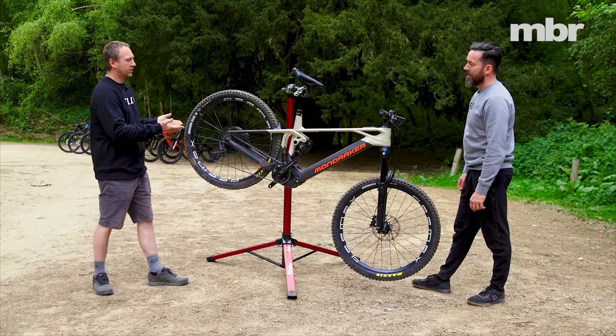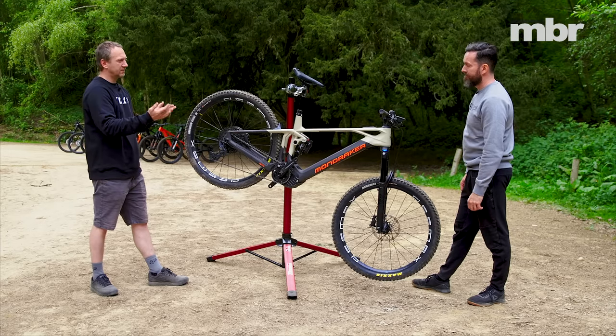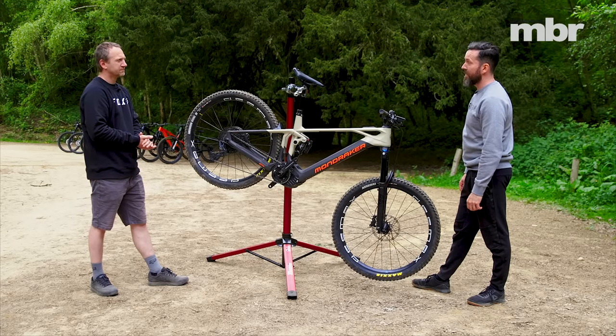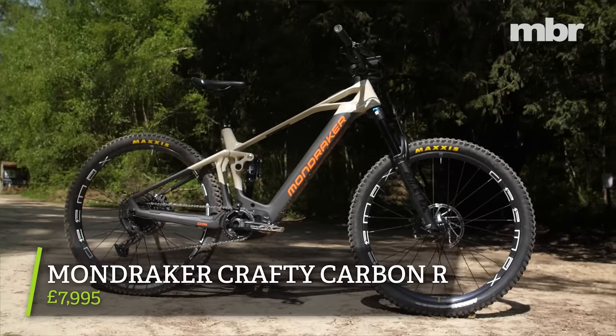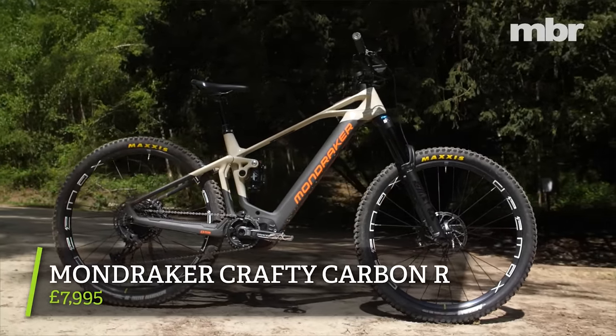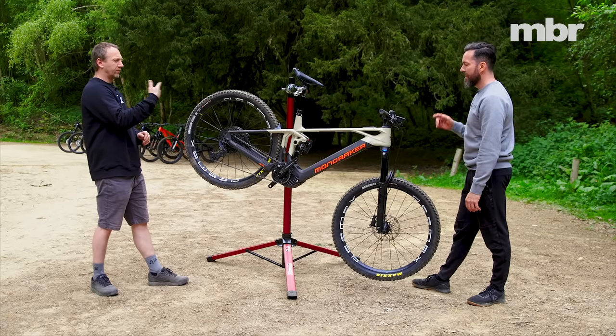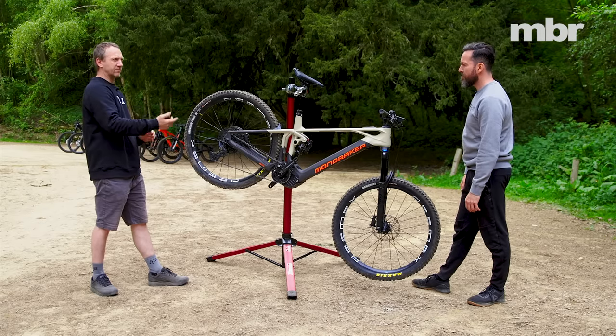So this is a cool looking bike. Another twin link bike, Bosch motor, looks pretty enduro, doesn't it? Super sleek. Yeah, I really like it. And Mondraker were kind of ahead of the game with their lightweight but full power motors, weren't they, a few years ago, sub 20 kilos. Super, super good lightweight bikes. And on this, they've shared a little bit of that tech, haven't they? They have.